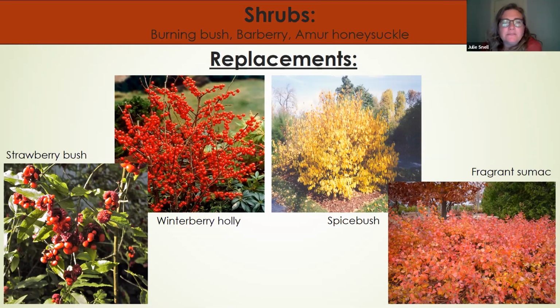Let's see, what else would be there? Maybe an itea. Great fall color on the Virginia sweet spire.